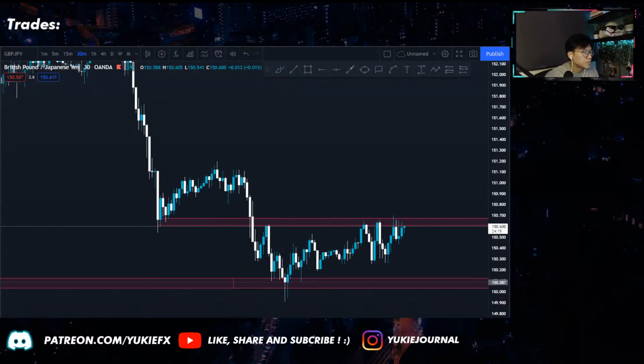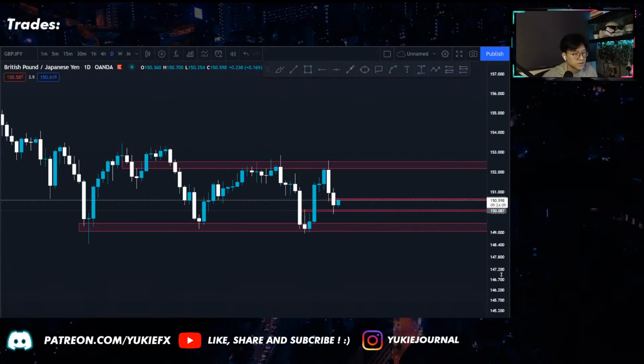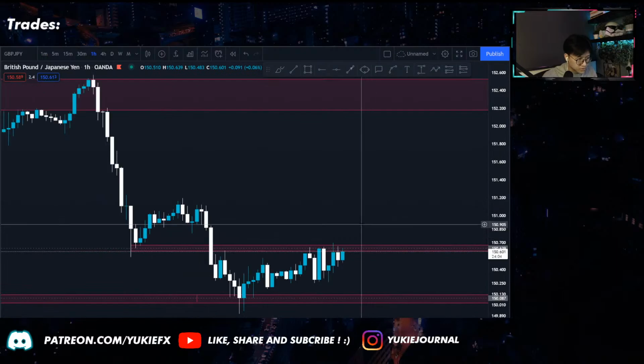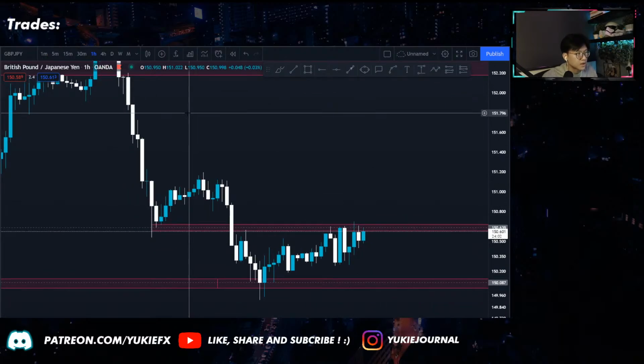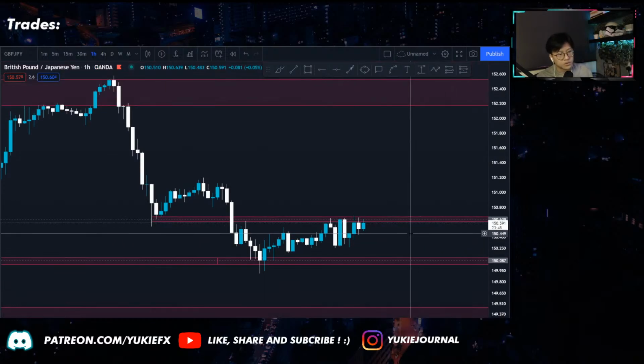For buys, honestly, I'm not looking for buys, because my bias for GJ, as I explained, is bearish. I don't want to take a counter trend trade, because usually when I do that, I find myself being faked out quite a bit, right? Price usually likes to break above, consolidate a bit before breaking down again, right? And then slowly breaking down all the way. So that's what I tend to see for counter trend trades.